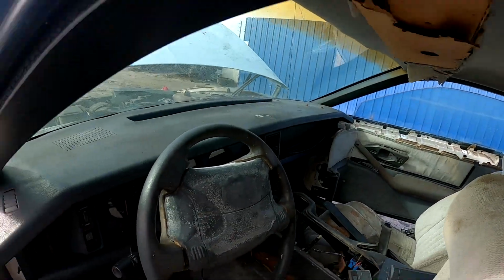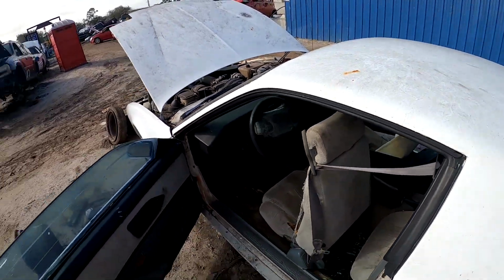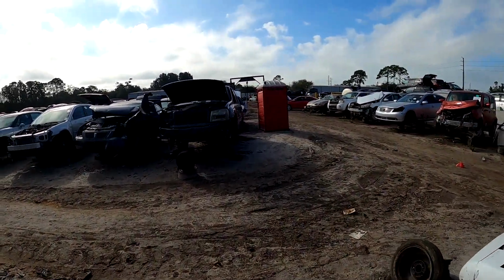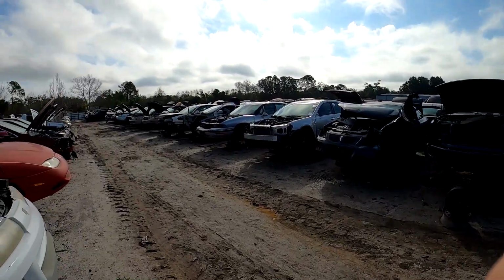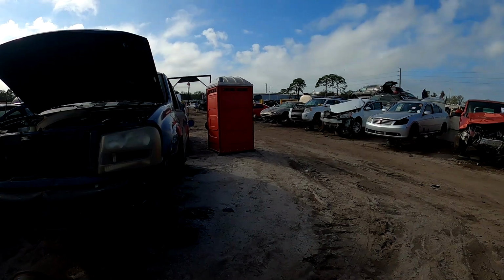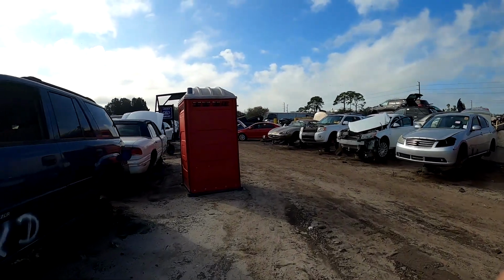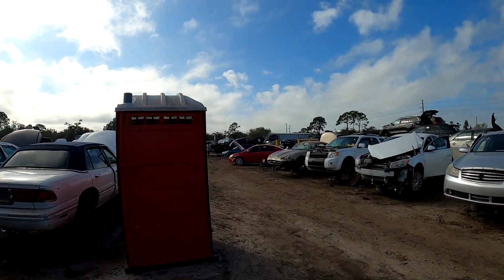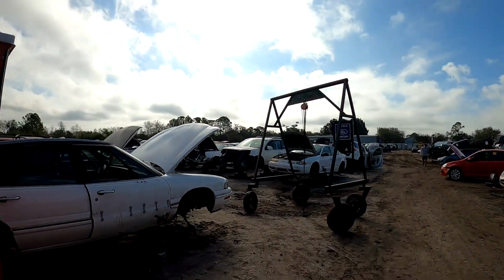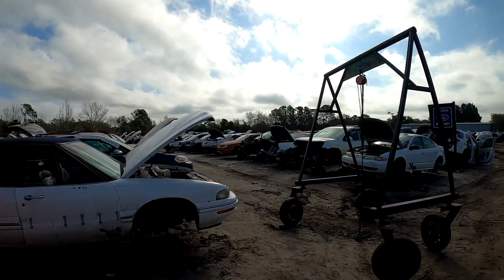Fully intact dashboard on a Firebird. Wow, that's amazing, especially with the Florida sun. All right, we're gonna walk around here a little bit and just kind of poke around, see what they got. Always neat to see what's in the yards and stuff.